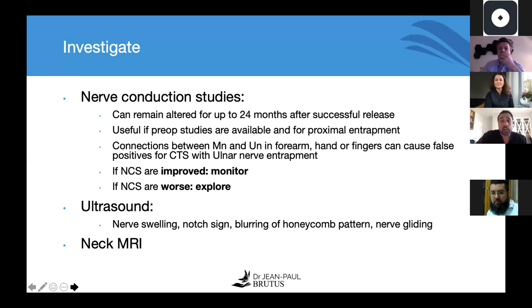However, when you're dealing with a secondary case, it's interesting if you have one before the first surgery to compare it to the one you're going to order now, because then you can see whether the nerve function has improved or worsened or stayed the same. So if the electrical function of the nerve has improved, even if the patient still has some symptoms, I think it's pretty safe to monitor the patient for a little longer, because that means the nerve is just getting better. The patient may not be aware of it, or the symptoms may be lagging a little bit. So you could wait a little bit. However, if the nerve conduction study is worse, then you should probably explore the nerve and go back surgically.